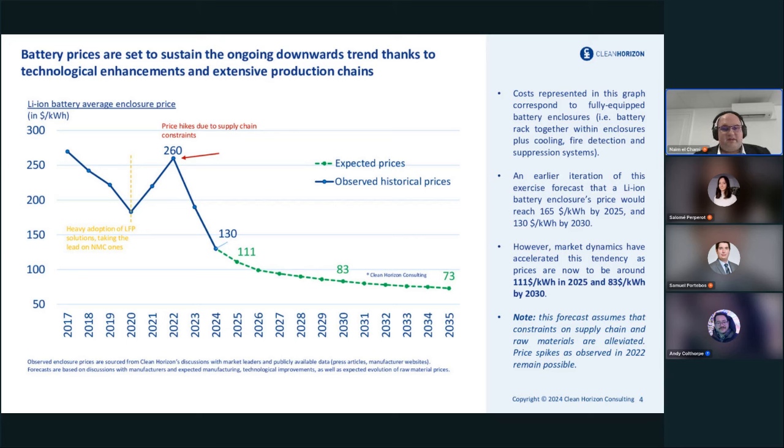However, in order to cope with the increase of the demand, many battery manufacturers started to consolidate their supply chains by investing in new mining capacities. Some of them even acquired mining companies in order to ensure that sufficient lithium carbonate resources were available, so that new gigafactories could open up to cope with the lithium-ion battery demand, while also ensuring that enough raw materials are available. This transformation started to happen in early 2023, and by the end of 2023 we started to see prices go all the way down to around $185, $190 per kilowatt hour, and as of today we are already at average prices of $130 per kilowatt hour.